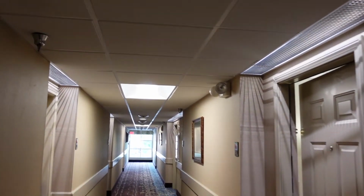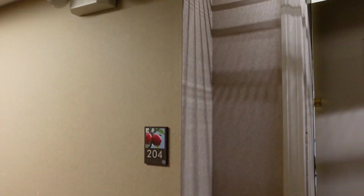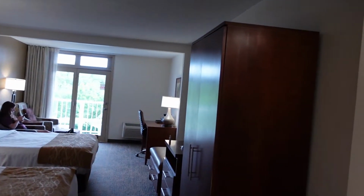So we took a trip to Tennessee, to the Pigeon Forge area, and we're staying at the Comfort Inn at Apple Valley. We got a standard 2-queen room. It does have a little patio outside.